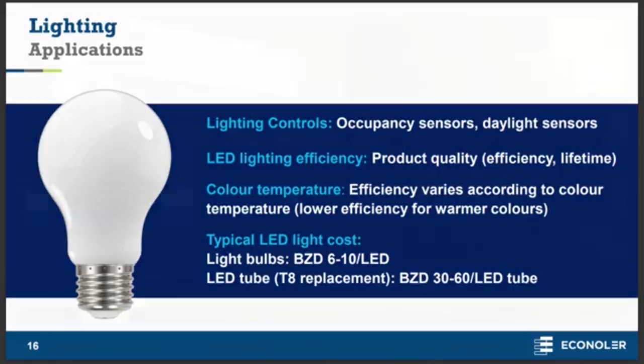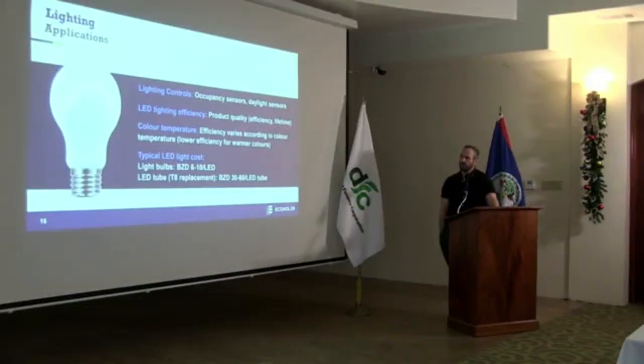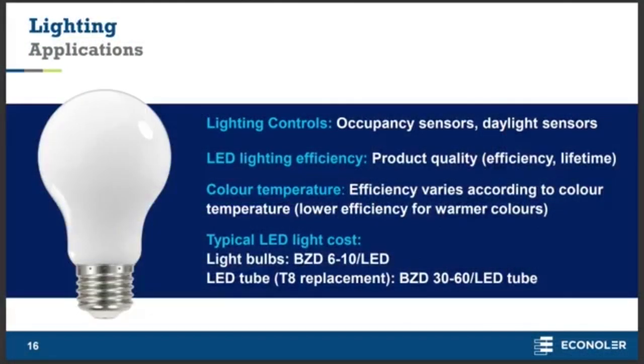In terms of lighting efficiency, product quality can be an issue, both in terms of efficiency and lifetime. You also have to look at the color temperature of the equipment because the efficiency will vary according to the color temperature. A lower color temperature may give better lighting, but the higher efficiency products are usually a more blue light than the lower or warmer color temperature. So we have here some typical costs for LED light.